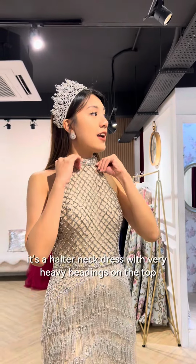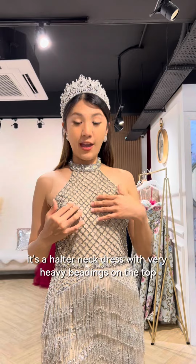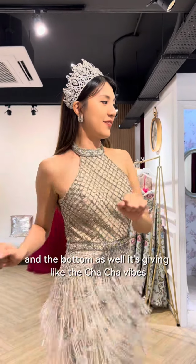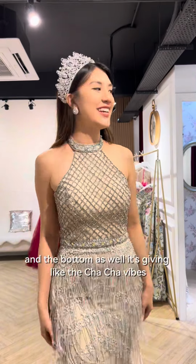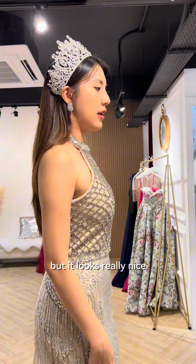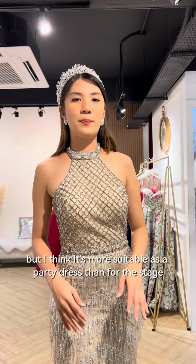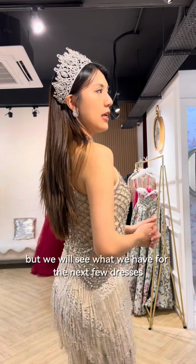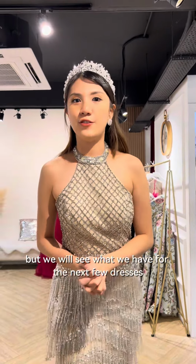It's a halter neck dress with very heavy beading on the top and the bottom as well. It's giving like the cha-cha vibes, and it's extremely heavy to be honest, but it looks really nice. I think it's more suitable as a party dress than for the stage. But we will see what we have for the next few dresses.